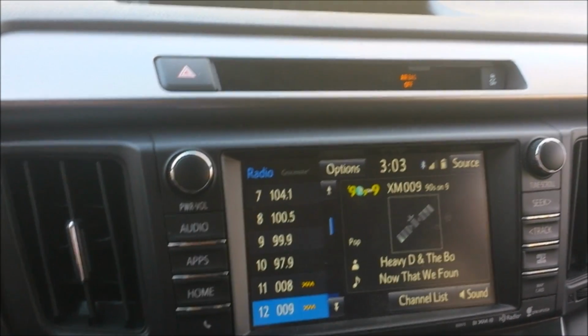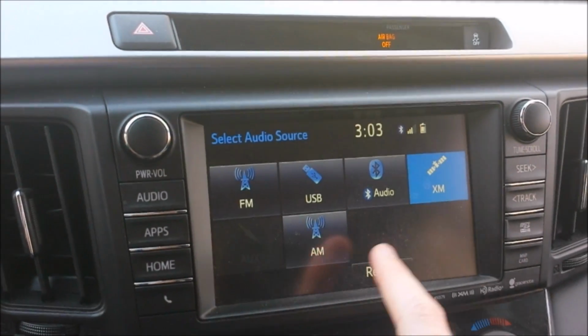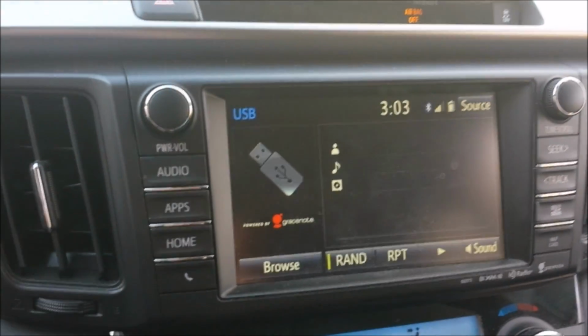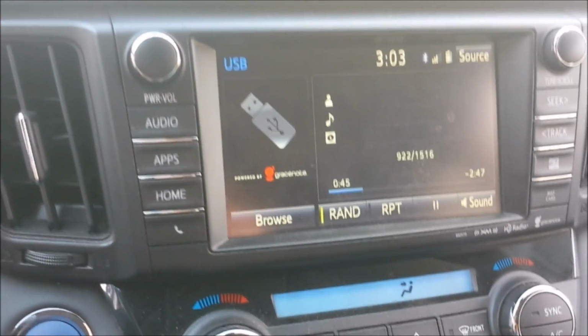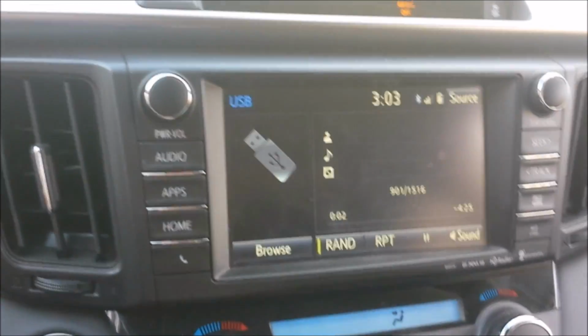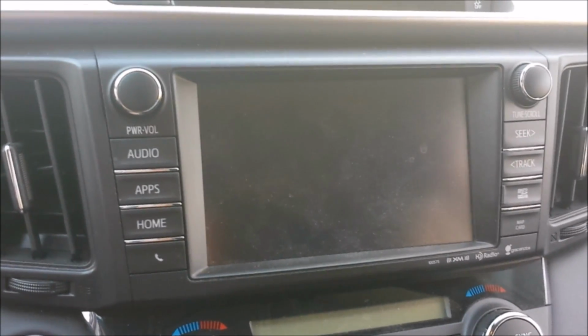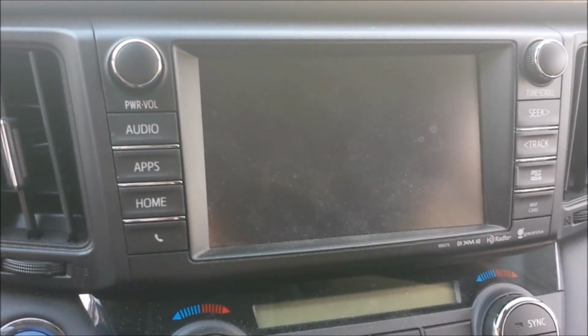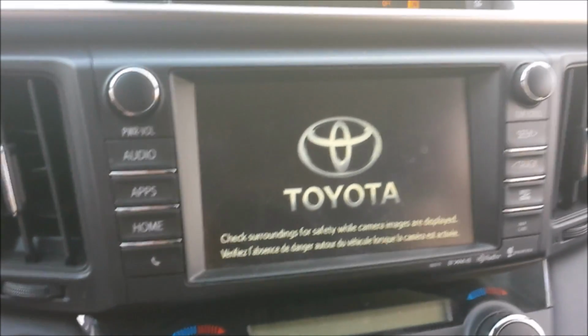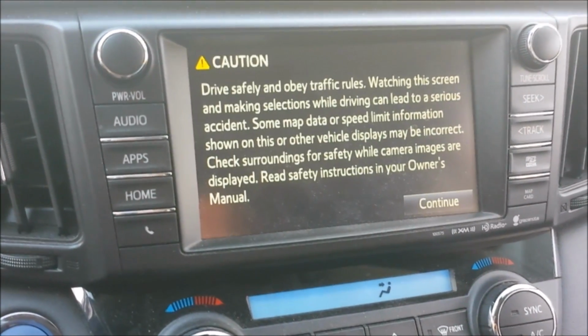So normally when I want to go to my thumb drive, I'd hit audio here and just go to the USB, and in the morning this can just take forever. It will come up and I'll hit next and it won't go to the next song. Let's see if it'll do it. I'll turn the car off. Turn it back on. Go 2 hits here. Okay, it's coming on. You gotta wait.